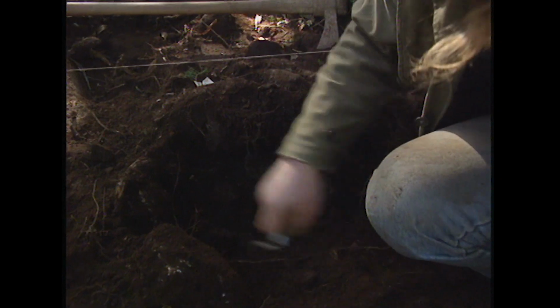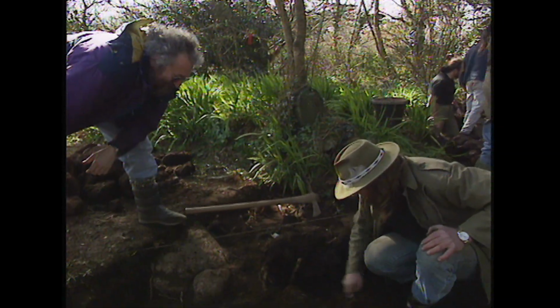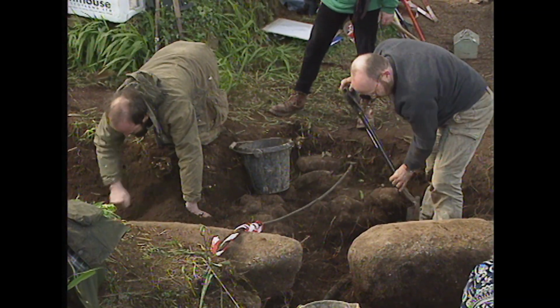So, could be all that loose stuff was infill for the path here. Yeah, I mean, we've really got to get some other edges to it now. You just don't know about this other side. So no extension to the fogou for Joe here, but we are now beginning to get a better understanding of the various Iron Age structures in this trench.